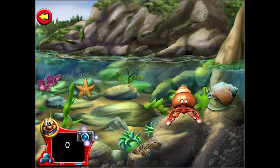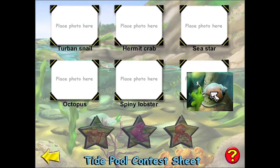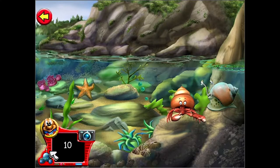Alright. So let's take a photo of this snail, because we have to do one of those. Click on the space and put it in the right spot. Terrific. That's exactly right. Awesome, 10 points.